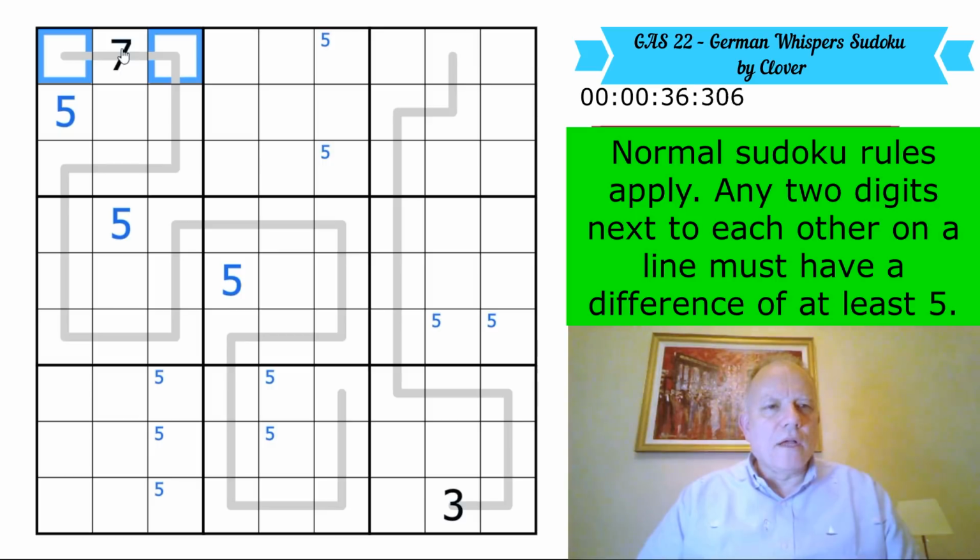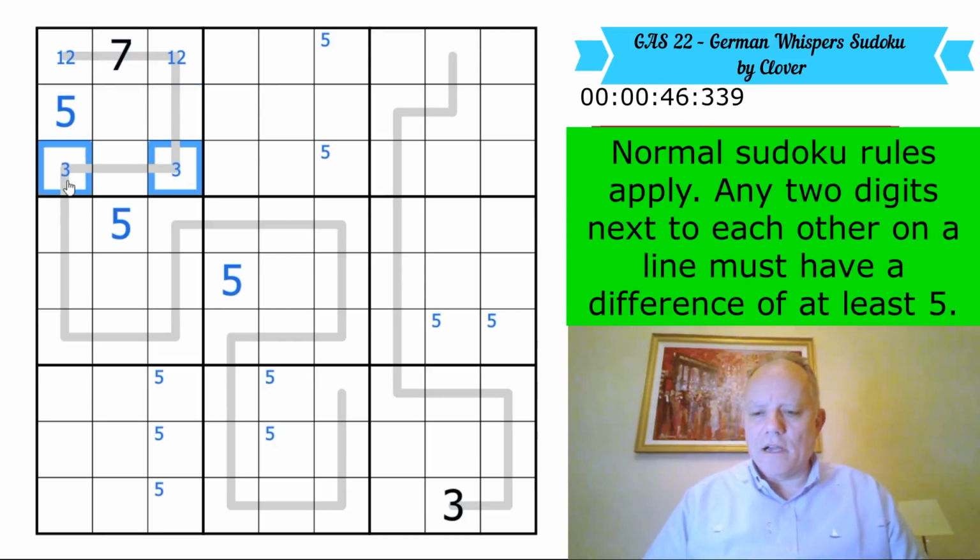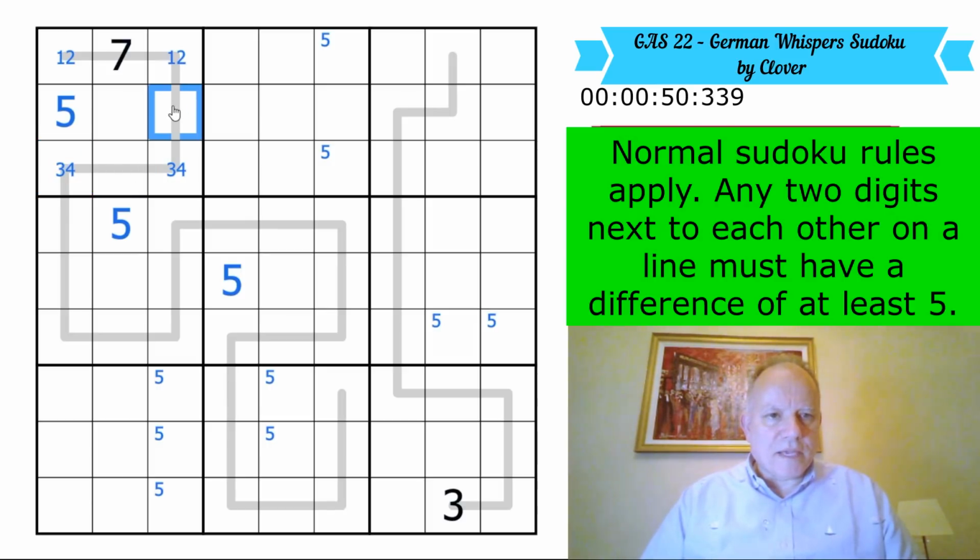Now, these 2 have to be 5 below 7. So they're 1 and 2. And in fact, is it worth... no, I don't think there's any need to highlight the low digits as I would do if I was being a bit more explainy. Now, we can't have 6 in those cells because it couldn't be surrounded by 2 valid numbers. So 6 goes in there. 7, 6, 5. Now this is high.